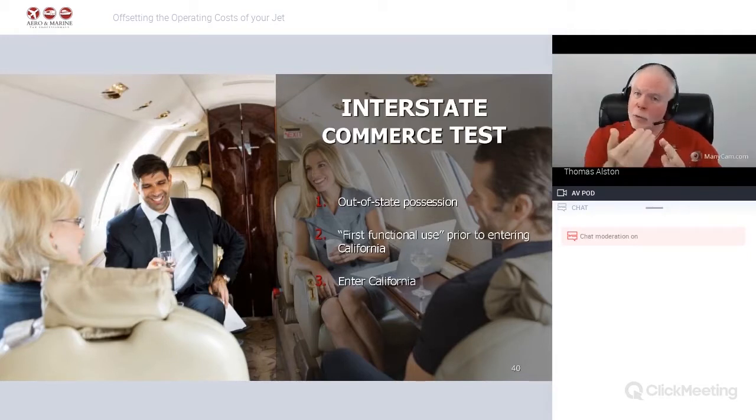Okay. The third step is you bring it into California. When you land in California, you buy fuel. That fuel ticket will have a date, a location, and a tail number on it. That date starts a 6-month-long test period. Okay? And the test period is based on the total amount of flight hours that you fly, starting with the first flight after you've landed in California the first time. So it does not include any of the flight hours involved in the qualifying steps. All the flight hours that happen from the out-of-state possession to the first functional use to possibly you stop and do some training, any of that stuff that you do before you enter California, those flight hours are not part of this test period.